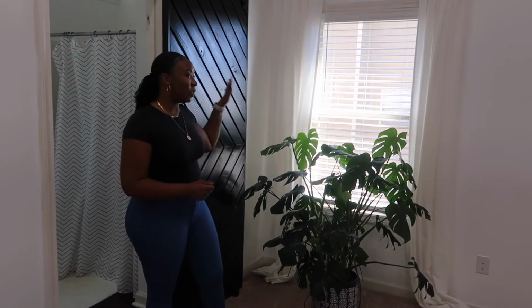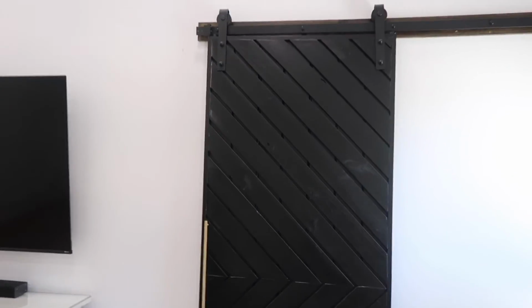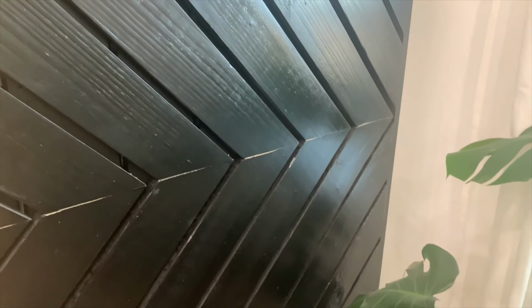And then another thing that's my absolute favorite that we did in this home is we created this barn door. It used to be a traditional door that led into our master bathroom, but my husband and I created this gorgeous chevron barn door. We wanted it to be a little bit more modern, not too farmhousey. So I found some plans online, and I'll link it down below, the tutorial that we used and the inspiration behind the door. We did it a little differently because I added hardware to it.